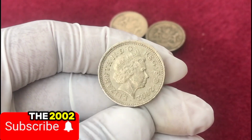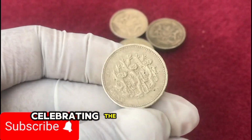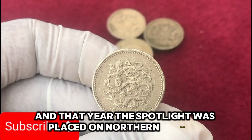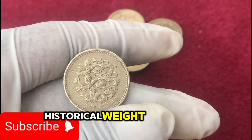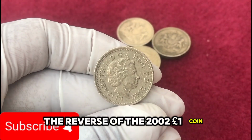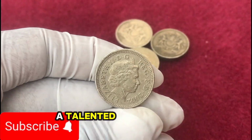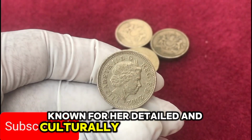The 2002 £1 coin was part of a wider thematic series celebrating the four constituent countries of the United Kingdom, and that year the spotlight was placed on Northern Ireland, a region rich with cultural complexity, historical weight, and unique symbolism. The reverse of the 2002 £1 coin features an intricate design of the Celtic cross with a ring of steps, designed by Edwina Ellis, a talented engraver and printmaker known for her detailed and culturally resonant works.